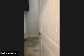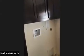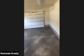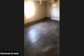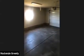Take you to the laundry room. Here is the laundry room. Has lots of good cupboard space as well, which is awesome. Storage. Electrical panel and a very nice sized 2-car garage. Great space out here.